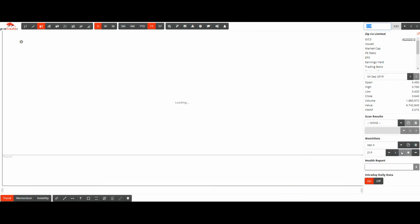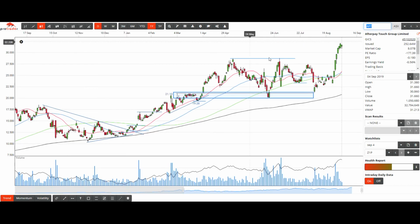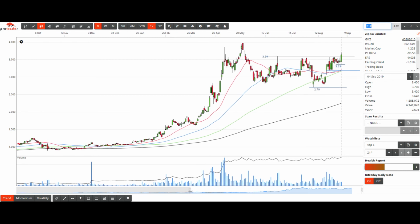And another similar one, Zip. Obviously Zip's one of these payment companies. Most people know about it. It hasn't done as much as Afterpay's done. Okay, let's just flick to Afterpay. Afterpay's obviously had a massive run and had really good earnings the other day and went up even more. So I'm watching Zip. Once you start looking at Zip, when you walk into retail stores and shops, you start seeing their little signs everywhere.